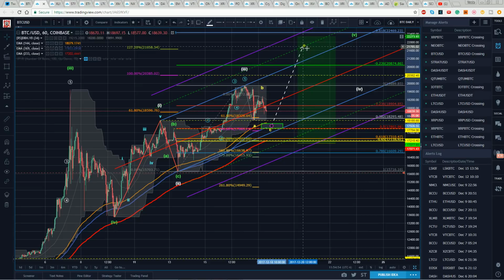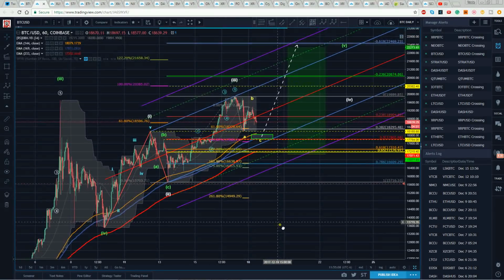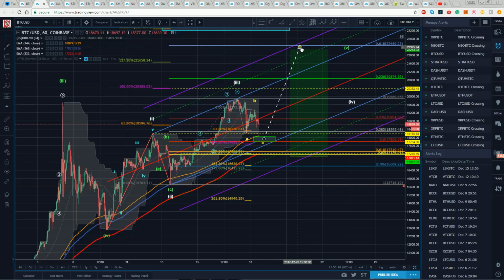Now, if this gets longer than wave 1, then I've got to reevaluate the whole thing, right? Because then that would make this wave here the shortest one. So now I've invalidated that count. I've got to relabel it. Maybe this is my 1 wave. I don't know. I've got to reevaluate what's happening there, at least relative to how it's trading on Coinbase, where we know that most of the volume is. So a point of caution here, a place to be careful.